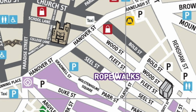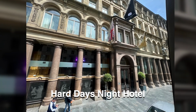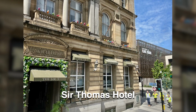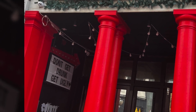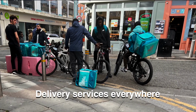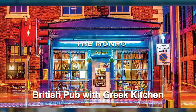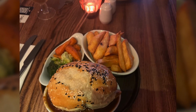Next up, and not very far away, was the Ropewalks area and also the Pride Quarter. We also stopped at the Monroe, which was a British pub with a Greek flavor to it as well, so it was very interesting.